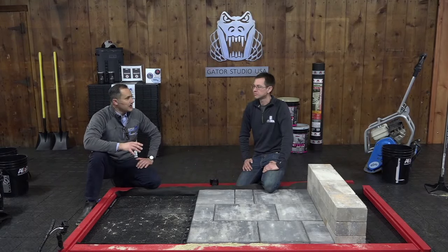Can you leave a project open for a period of time? Can you leave the Gator Base exposed to the elements? Does it expand? Does it affect the warranty? The Gator Base is a very, very durable product. It's kind of styrofoam's big brother, except it's much more flexible, much stronger, much more resilient. You can leave it exposed for a short period of time.